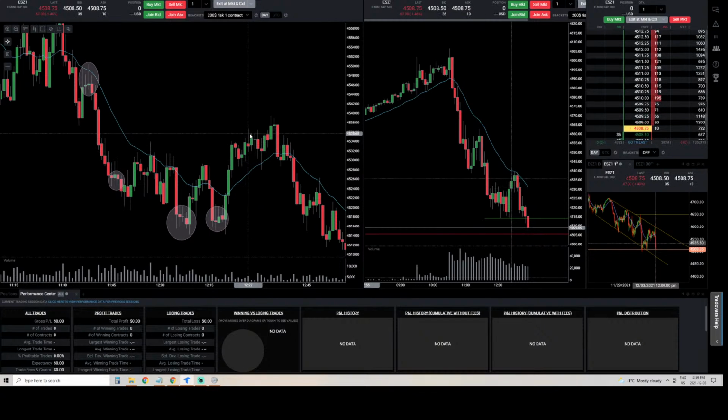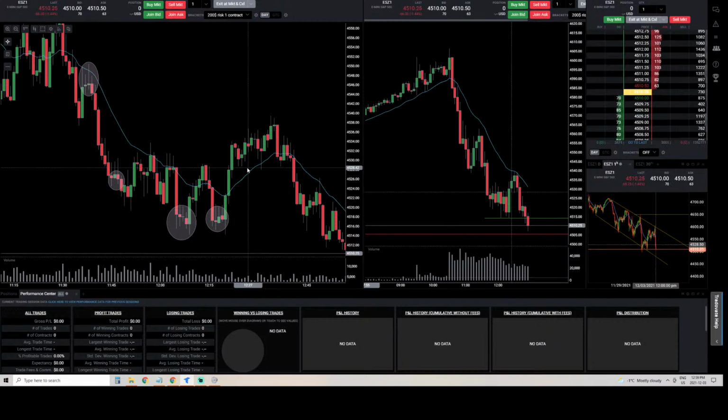Second leg pulled back, came up again, would have trailed the stop to here. And then it would have tagged me out right there. And that would have been proper management as far as what a bot would do. That is how I have the strategy designed and written down on how to manage it.